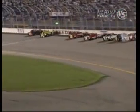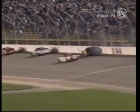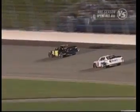Now, also earlier, how about this? Woody Howard trying to clear the 06 of Bobby Gill. Gill got into the back end of the 55. Howard brushed the wall, able to continue. All of that leaves us here.